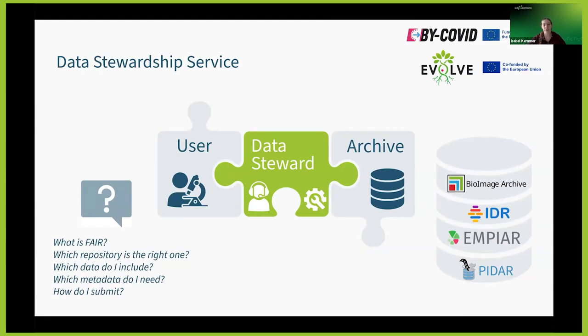And the users, they come to me with all of these kinds of questions. First of all, what is FAIR if they've never heard about it? Which repository is the right one for my data? Which data should I then include? How do we organize that data? Which metadata do I need? And we work also together on the submission process. So I take all these questions from the users and work on the data sets with them.